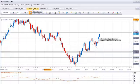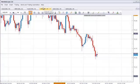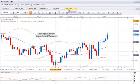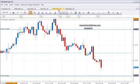The Aussie's been on a one-way track higher and looks like it might be on its way to test the 104.60 area. The yen moving lower, testing resistance. This pair just continues to move down, and the New Zealand USD, similar to the Aussie, broke higher. It didn't really stick at the 80 level like I thought it would, and continue to be in that range. We could be on a way up towards 80.60.